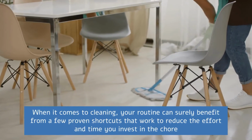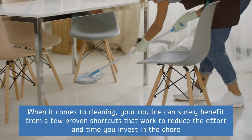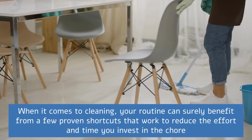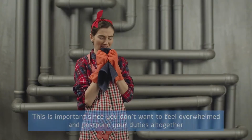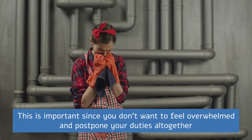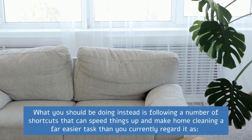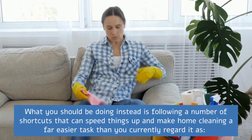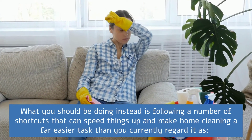When it comes to cleaning, your routine can surely benefit from a few proven shortcuts that work to reduce the effort and time you invest in the chore. This is important since you don't want to feel overwhelmed and postpone your duties altogether. What you should be doing instead is following a number of shortcuts that can speed things up and make home cleaning a far easier task than you currently regard it as.